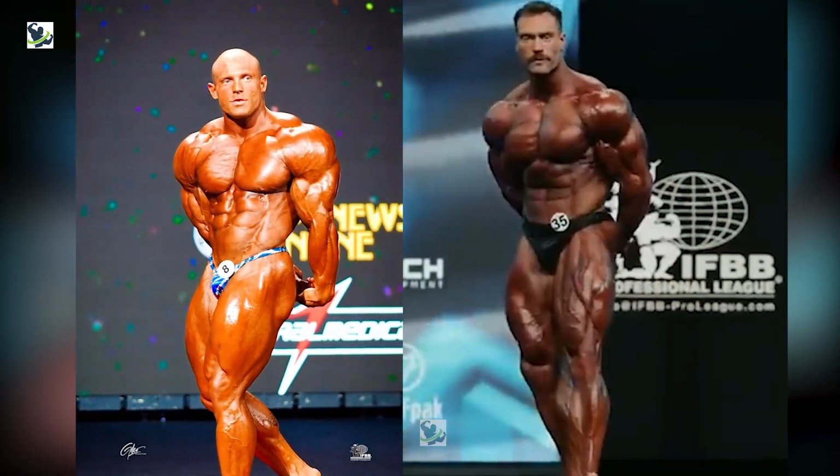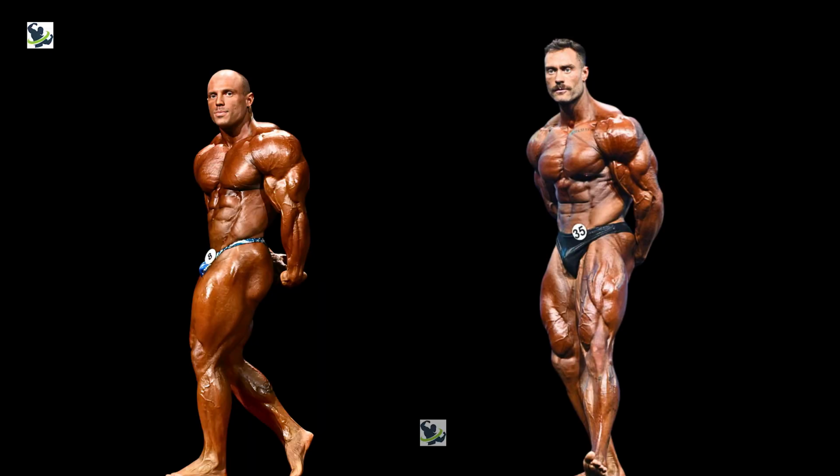Martin Fitzwater brings a powerful triceps and a dense conditioned chest to this pose. His compact structure and thickness make him look powerful with good muscle separation throughout his body.